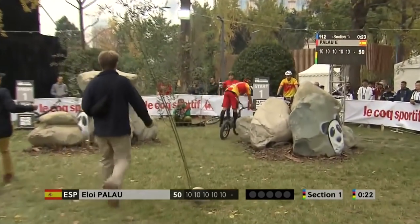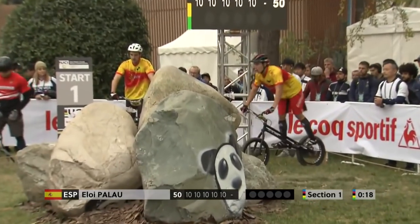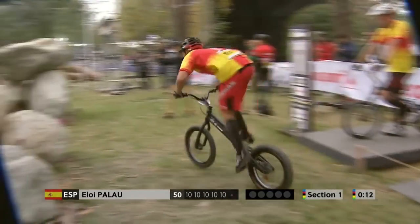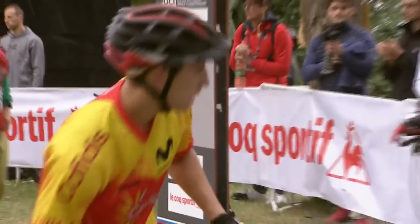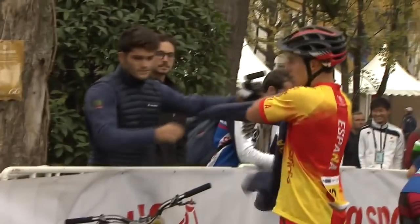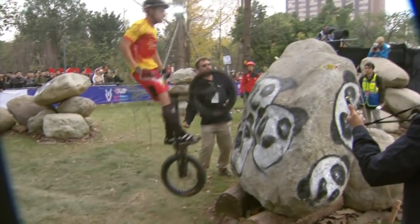He's got this monster of a hook up in front of him. This thing is huge. It's like head height. It's massive. He's got some pretty big lines in Aureus, which is his home training ground. So, very close. It was a good effort, look. He had plenty of time to try that, so that's good. Yeah, for sure. 50 points. That's a solid start for Eloy Palau from Spain there. Just look at the power he's putting in.